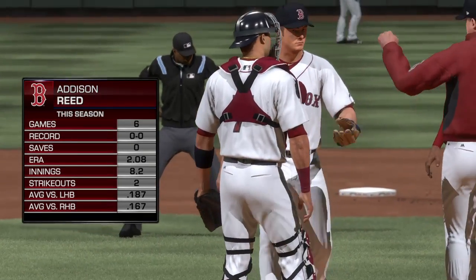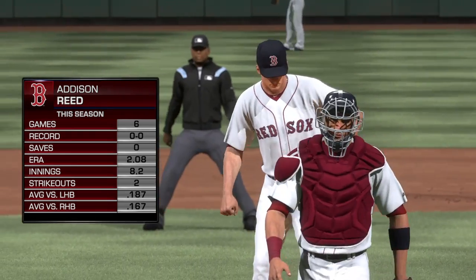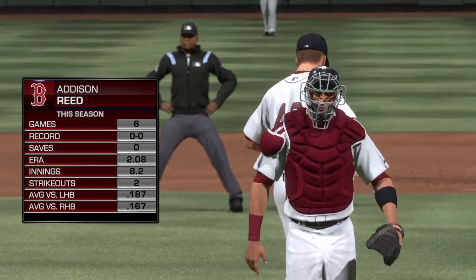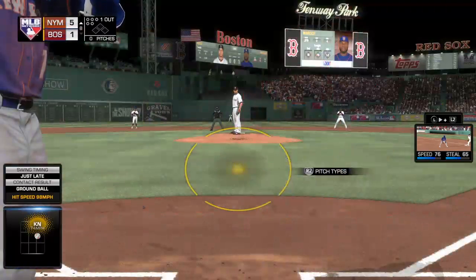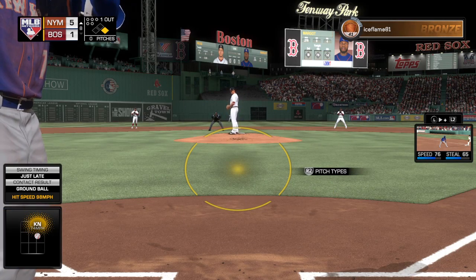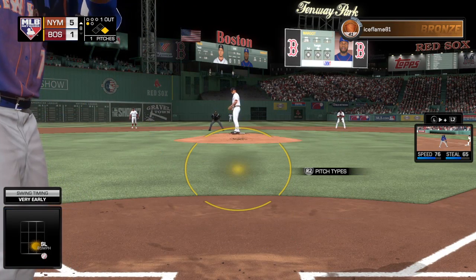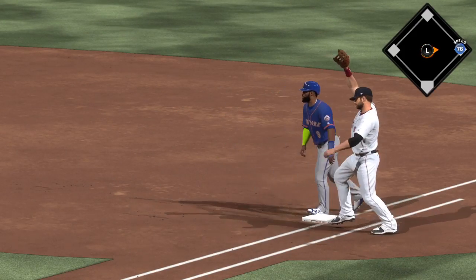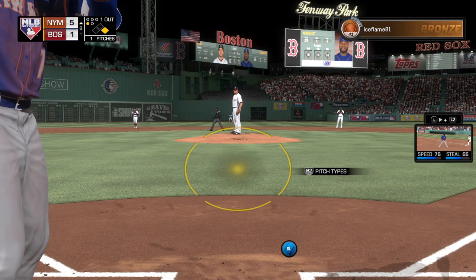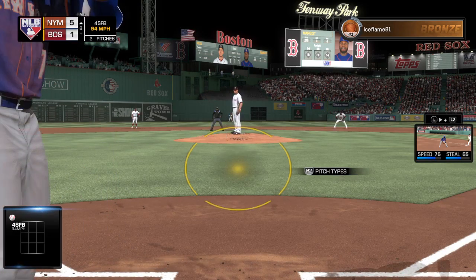Addison Reed enters to make an appearance on the mound as he inherits a runner at first with 1 out in the inning. Addison Reed. From the stretch, here's the pitch. Manuel Margot stands in as he checks his swing here for strike 1. Before the 0-1, he'll check on first. Fastball. Whoa, look out. That just about got him in the coconut.